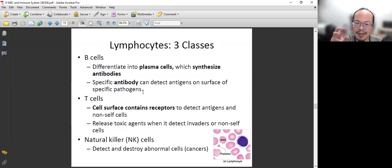So T cell has the T cell receptor. They have a surface receptor to recognize the injured or infected human cells, in order to trigger the adaptive immunity process. So that's that. And another one is the natural killer cell. Natural killer cell is a very interesting cell. They can recognize the tumor cells and they help us to kill tumor cells. So yeah.